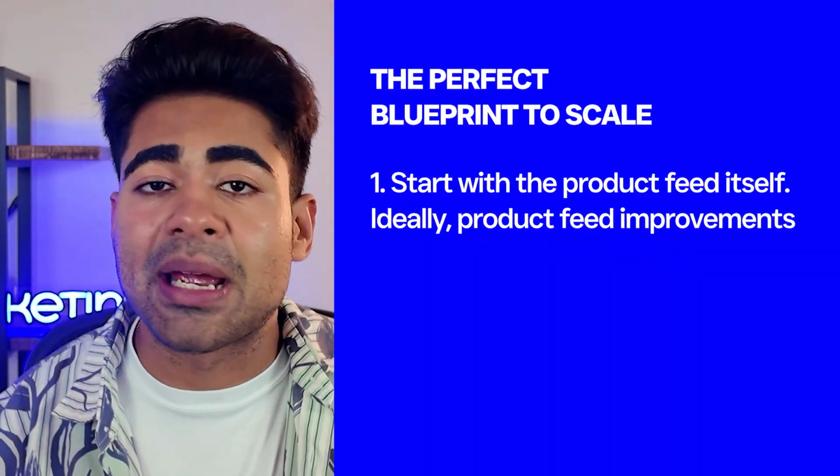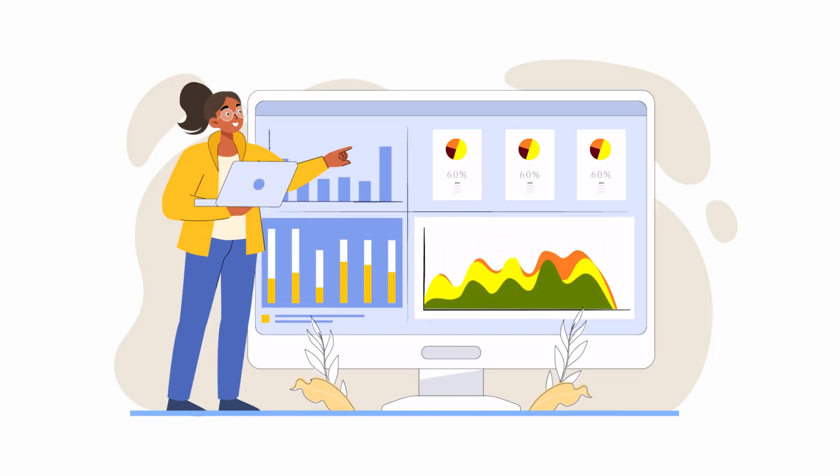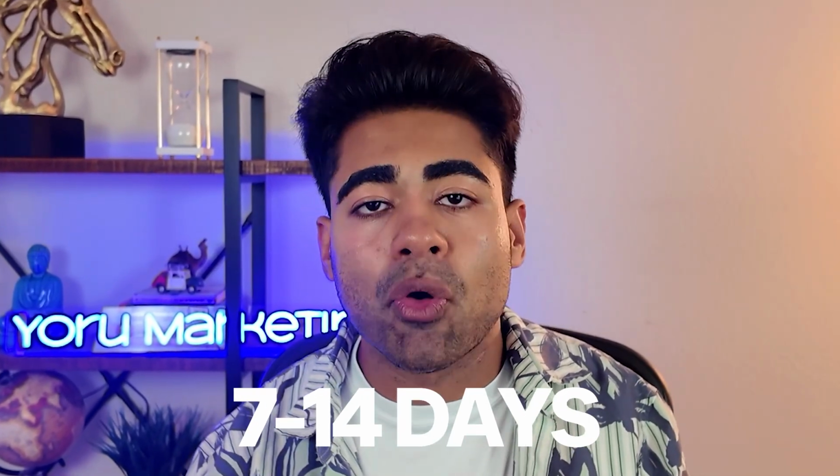Ideally, product feed improvements. Now, in most situations, just having better product titles with proper SEO keyword research, proper perceived value, product images which are opposite of competitors, no Google Merchant Center policy violations, no product disapprovals, none of that stuff, or as close to zero as you can get it, and along with having the right product attribute section within the product feed. This alone is the core part of your foundation, and just doing this alone, even if it's not perfect, is more than enough. But once you have taken care of this portion of the foundation, this first step of this blueprint, you need to allow 7 to 14 days to go by.